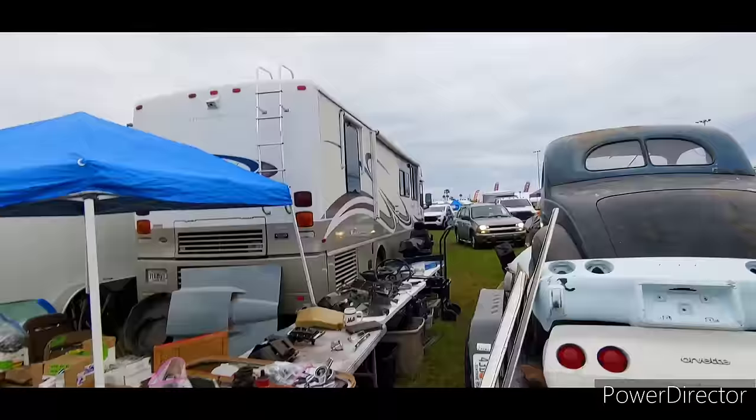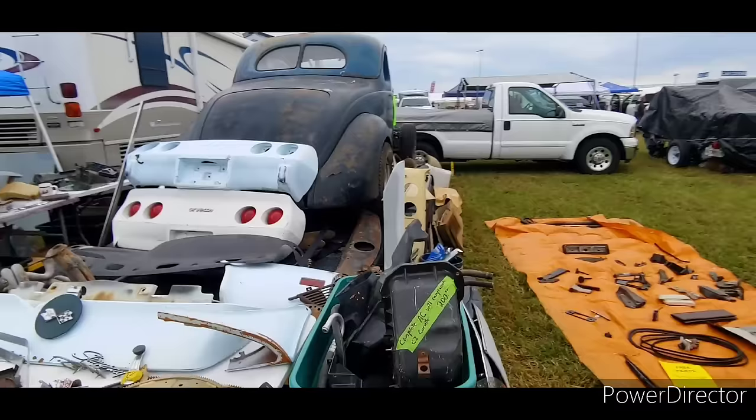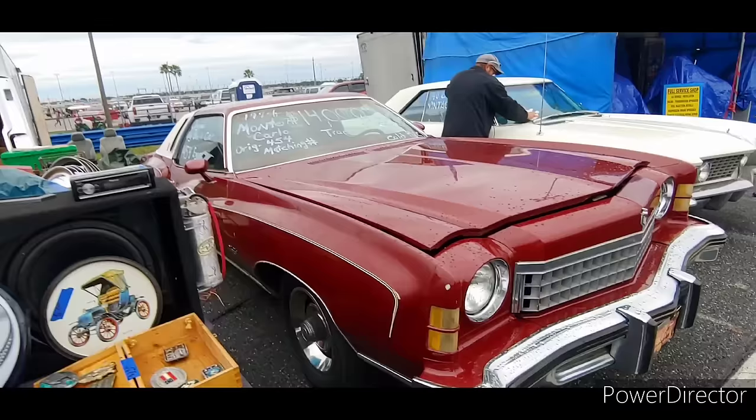It might be in there. I won't be back tomorrow. Maybe next year I'll do the whole thing Thursday, Friday, Saturday. You know, one day really just isn't enough. Did Todd sell his car?